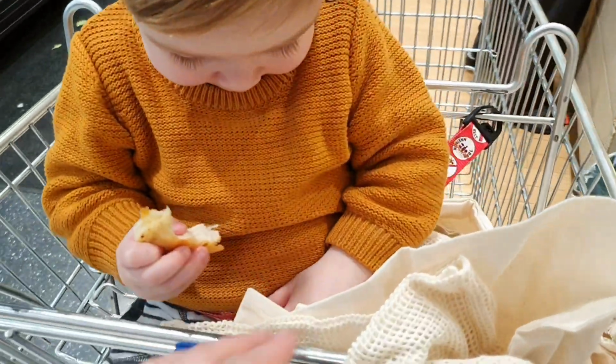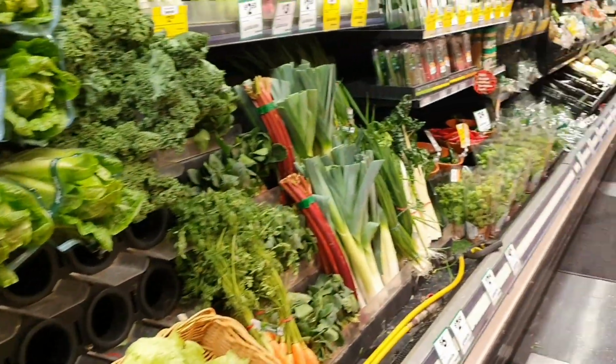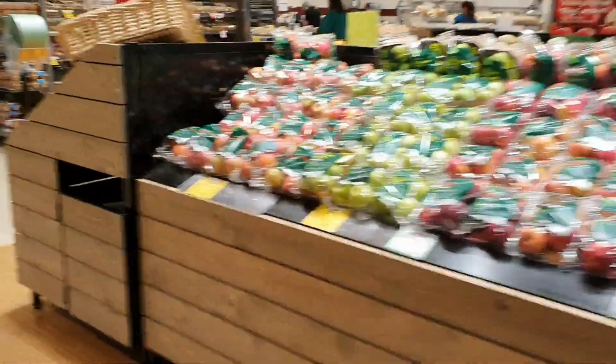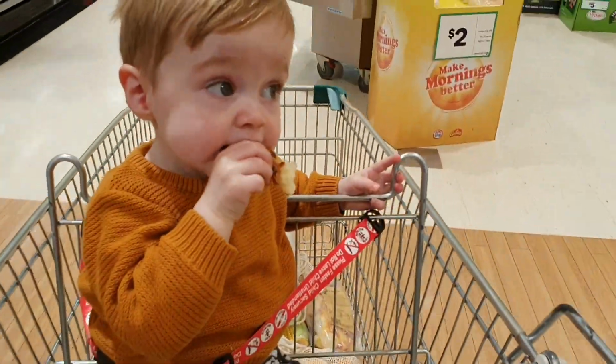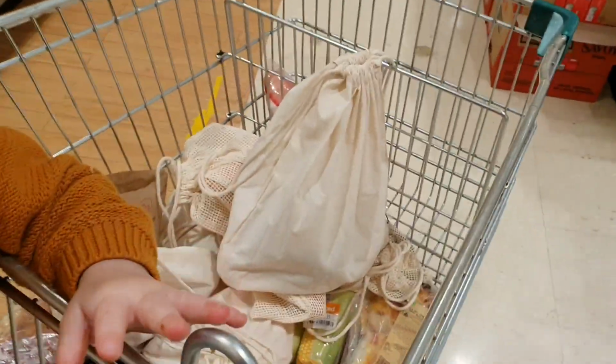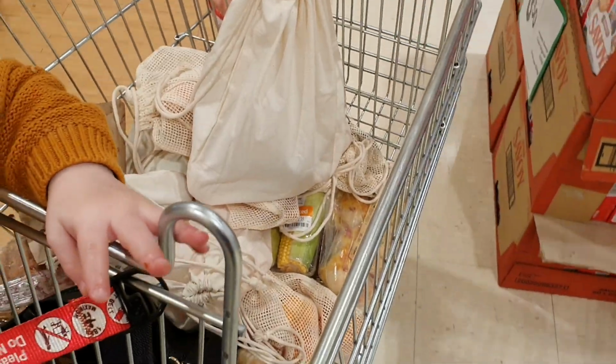Oh, where is it? Still so much packaging and people buy it, and it's sad. It makes me a bit mad, but I'm really happy with these bags from Aldi and I need to get more.